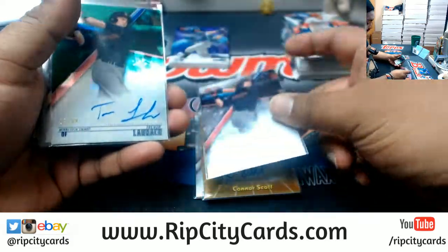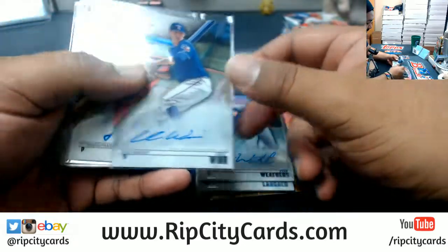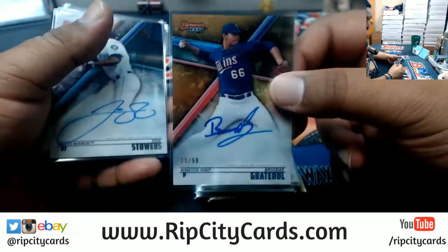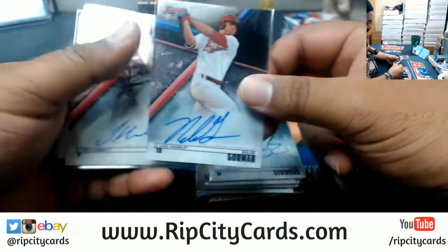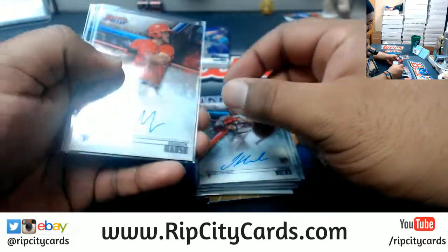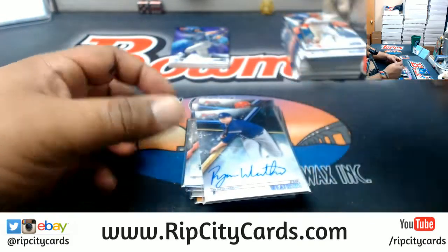Larnach Twins to 99. Weathers Padres, Wynn Rangers, Escobar Pirates, Graterol to 50 Twins, Stowers Mariners, Gourmand Cardinals, Hicks Cardinals, Marsh Angels, and Weathers Padres. And that's it for the break.